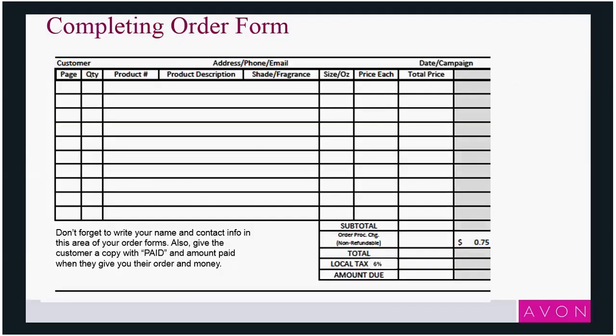This is a really quick shot of your order form. A couple of things you want to make sure you get is a page number and the campaign that they're ordering from, because a lot of times they'll write down the wrong product number. It also says right on there, give the customer a copy with paid and the amount paid when they give you their order and money. This is considered their receipt. Your order books have 3 copies: one for you to give to them as their receipt when they pay you, when you take their order, another you can put on their bag when you deliver their order, and then one for you to keep.